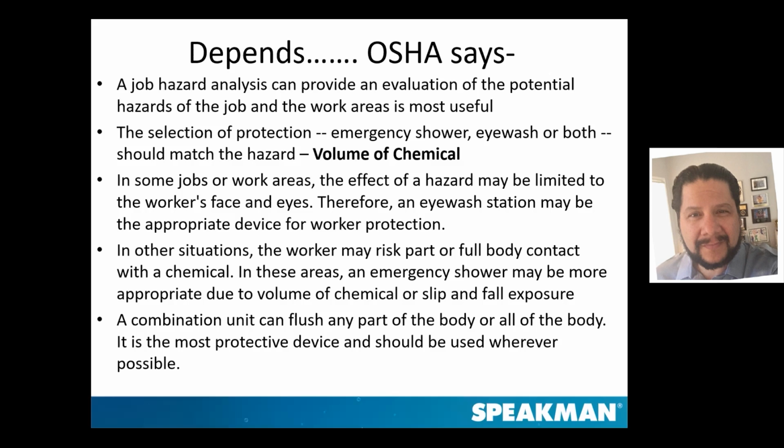A combination unit, again, can flush any part of the body or the whole body as a whole. Really, it's the best solution. So we always kind of say, if you can't really make up your mind, or if it's a 50-50, just go with a combo unit. It's kind of the best thing out there, just to cover the whole body.